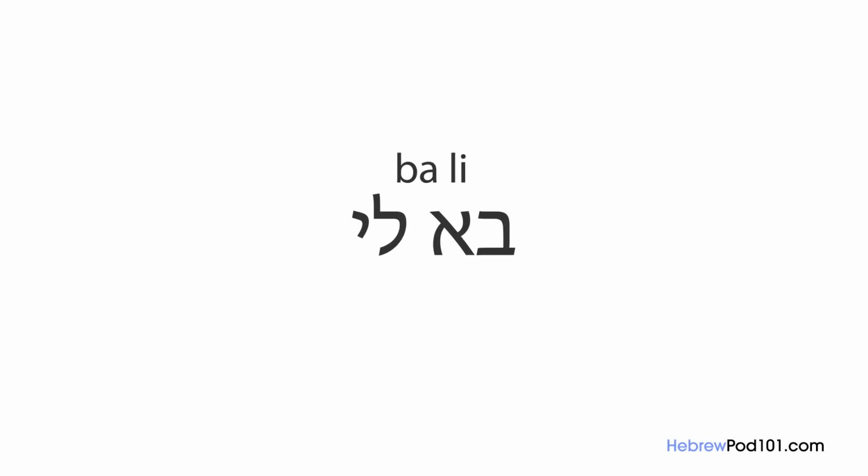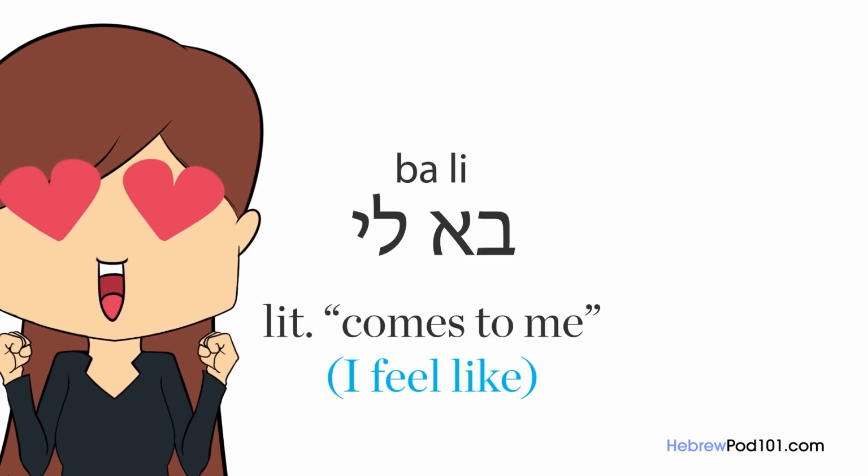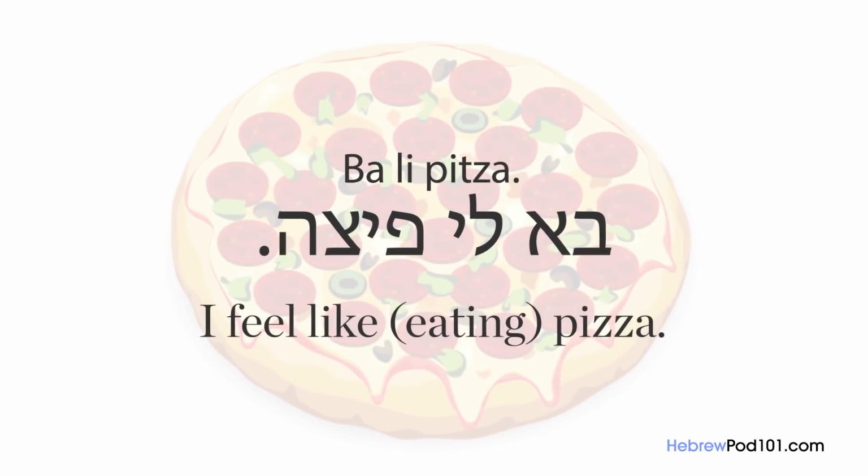Our last idiom represents a life philosophy. Bali. It literally means comes to me. But it means something like I want, with a whimsical edge to it. A lot like the expression I feel like. It was considered a children's idiom, but quickly became common among people of all ages. You can use it with nouns like Bali pizza. I feel like eating pizza.